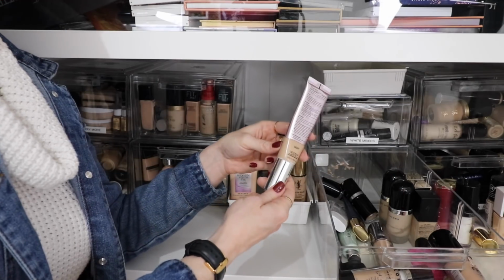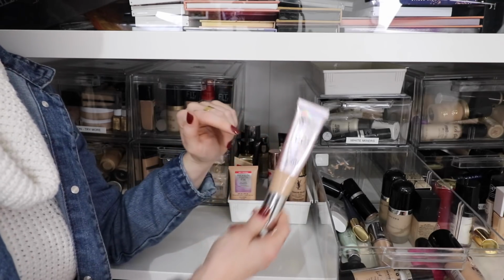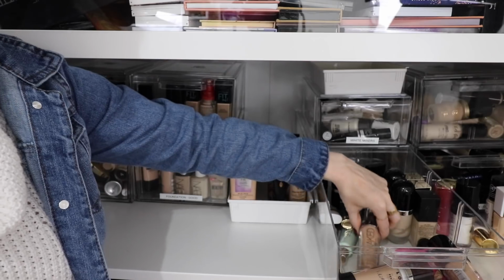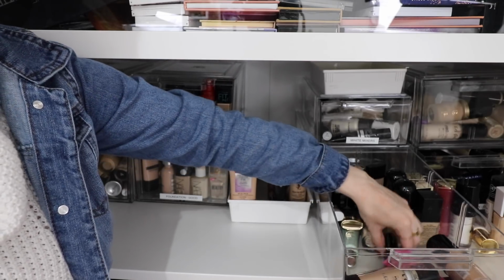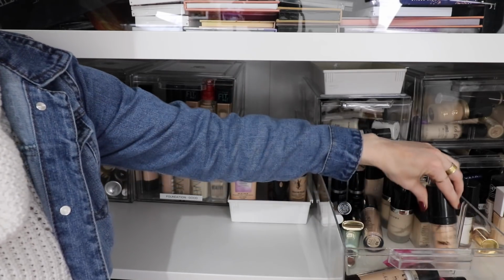This one I don't know if I should keep because it's in the shade Light. Probably won't ever reach for this. I'm gonna donate this even though I do love the Illumination CC. Elf Acne Fighting, one of my favorite foundations when I had oily skin. Not sure how I feel about it now. A lot of these I just need to retry now that I've had dry skin. This was a really good Amazon stick foundation. Have a review on it.